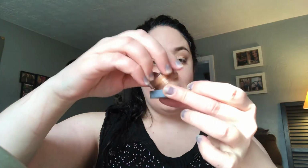Okay. So this is so gorgeous. I can't wait to use this. I think what I'm gonna do is tap some into the cap, and I think I'm just gonna use my finger because with loose pigment, you get a lot of fallout. Pat this on. Oh my god, it's beautiful. So shimmery. Look at that. It's amazing. I'm loving it.